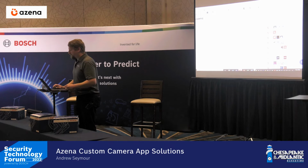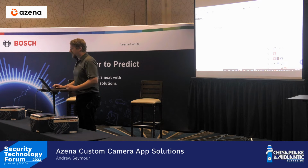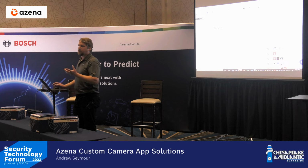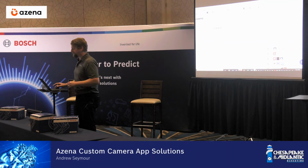Okay, so now that we've gotten an idea of what it looks like to do all of this, and again, I think this is valuable because as far as Azena is concerned, we are the only platform that is doing this within the security space. There's nothing the same as this where you can go in, pick an analytic, install it on a camera, and run with it.